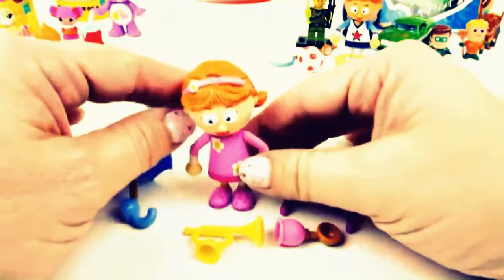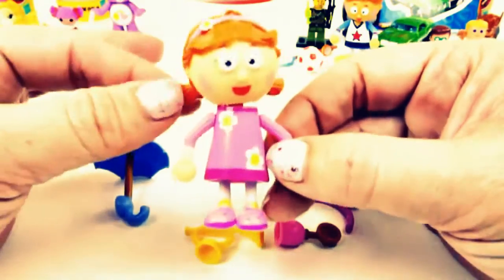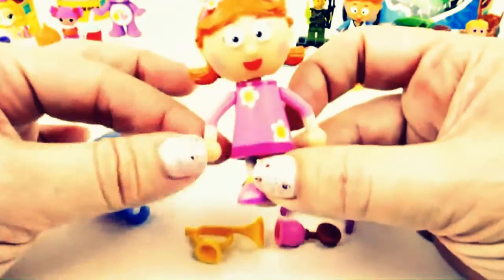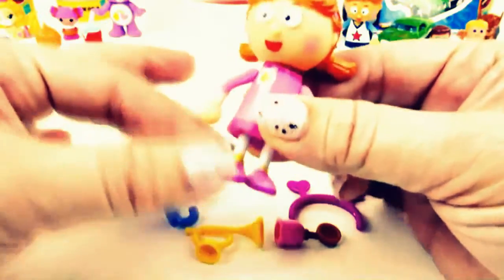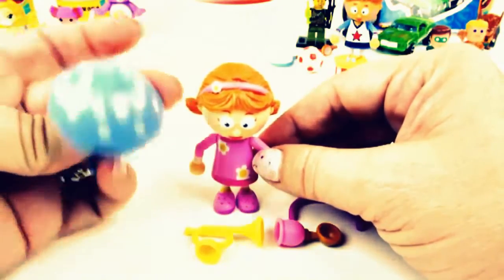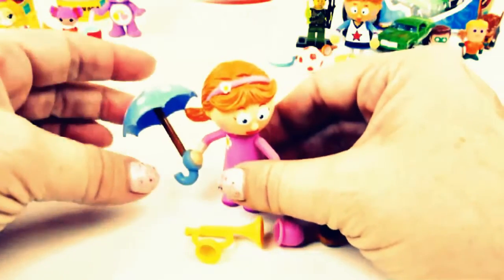So here she is. And look at her with that cute smile and her pretty headband. And look at her pigtails, her pink dress with her flowers on it. And her head moves, her arms move, and even her little feet move. Or her legs move, I should say. And her accessories are an umbrella. Look at this. It's a little polka-dotted umbrella. And it fits in her hand the same way Tommy's did. And let's see what else.